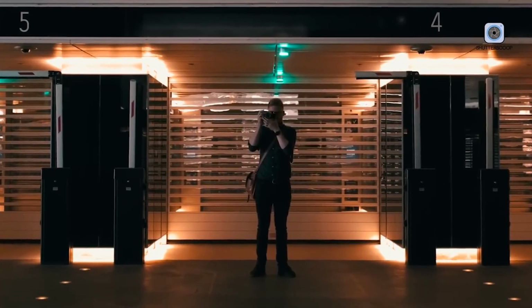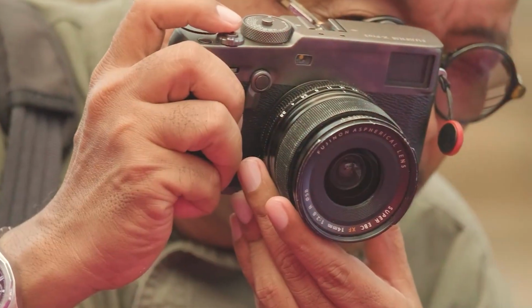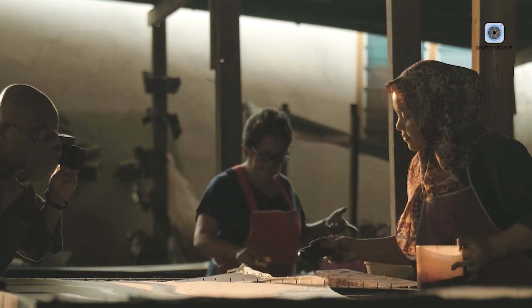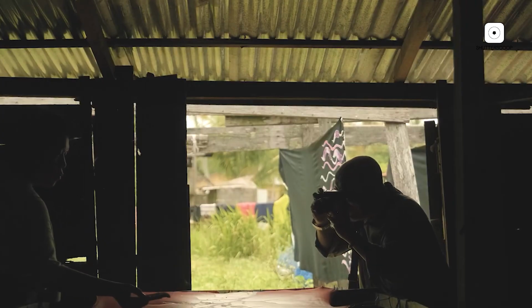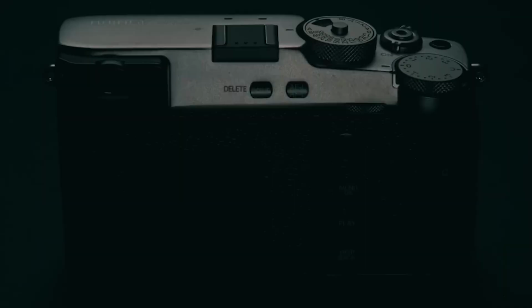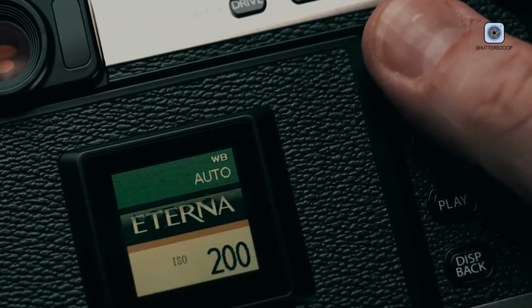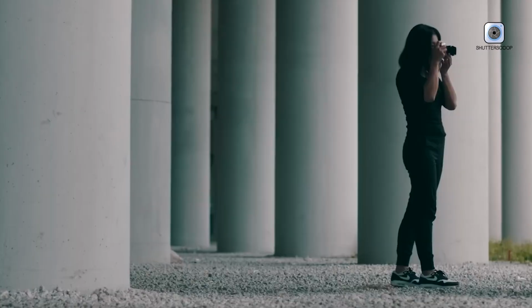The Fujifilm X-Pro4 is shaping up to be one of the most anticipated releases in the photography world. For years, Fujifilm has cultivated a loyal community of photographers who appreciate its unique blend of retro styling and cutting-edge digital technology. The X-Pro series in particular has stood apart as a symbol of Fujifilm's design philosophy, melding analog charm with modern performance. This isn't just another camera update.